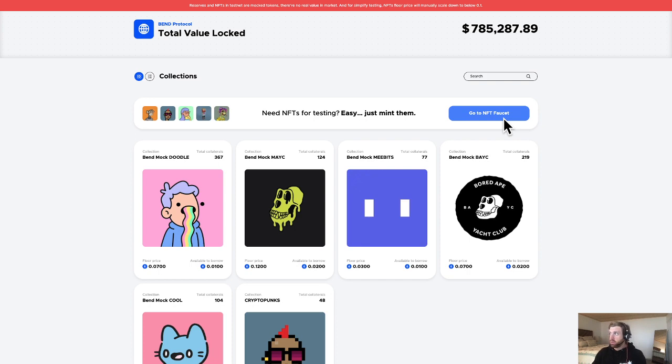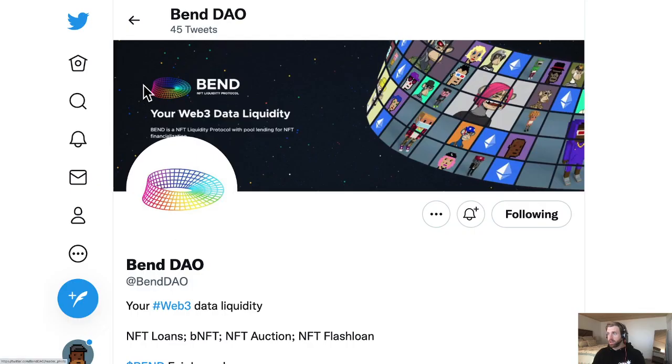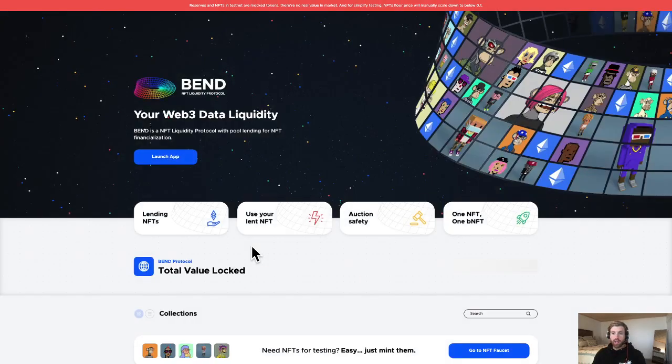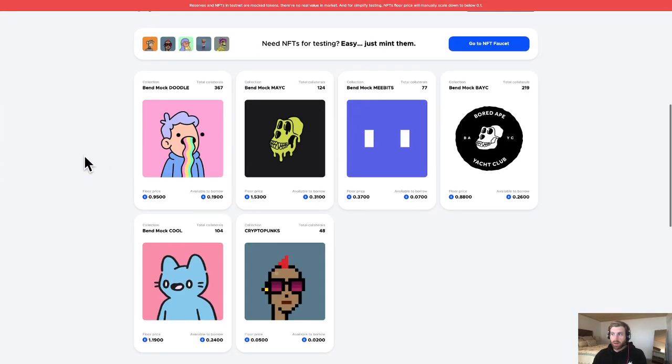This is a protocol where we would go to the NFT faucet. Let's see if this will take me there, if it'll take me to a wallet connect. Fortunately, it takes me to a wallet connect. So let me go back to the website. Well, we would go to the NFT faucet, and we would actually mint one of these collections down here, and we would mint a mock NFT, like a mock Doodle, or a mock Mutant, or a mock Cool Cat.